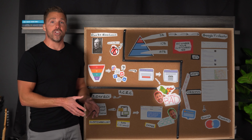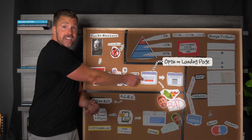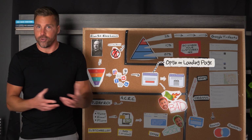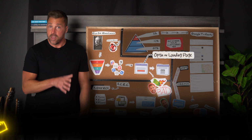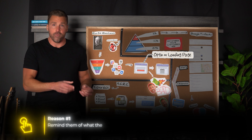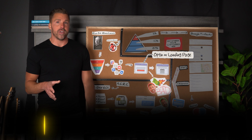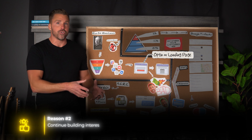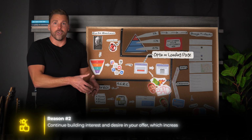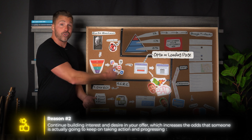Okay, so this traffic and attention you're getting by putting together a good, interesting, and desirable offer then directs people to the next stage of the funnel, which we call an opt-in page or a landing page. And it's here on this page that we reiterate whatever offer you made in your initial piece of traffic. And we do this for 2 reasons. The first of which is to remind them of what they just clicked on and to confirm that they're indeed in the right place. And the second reason to restate the benefits of your offer on this page is to continue building interest and desire in your offer, which increases the odds that someone is actually going to keep on taking action and progressing through your funnel.